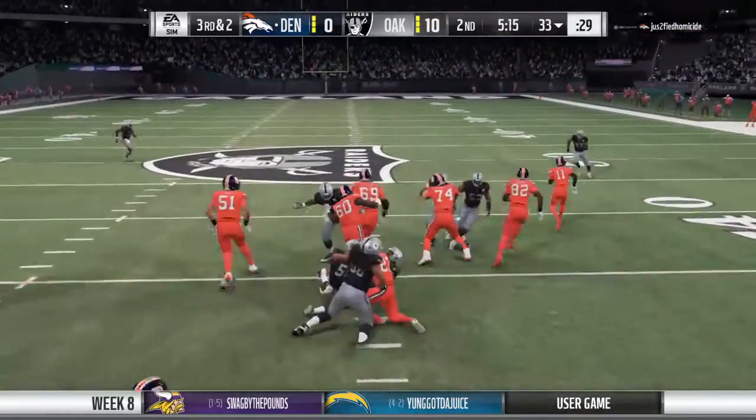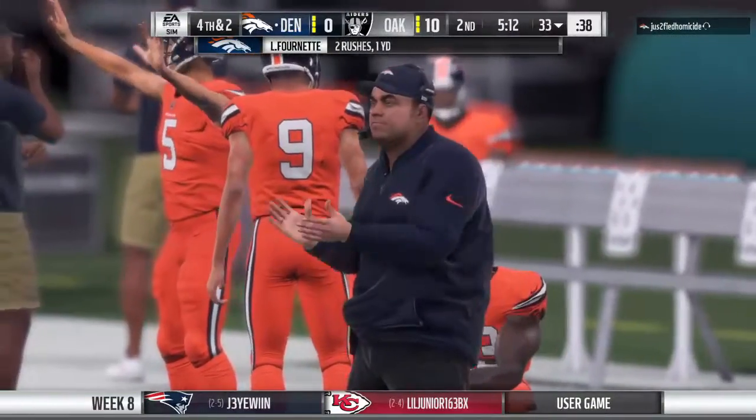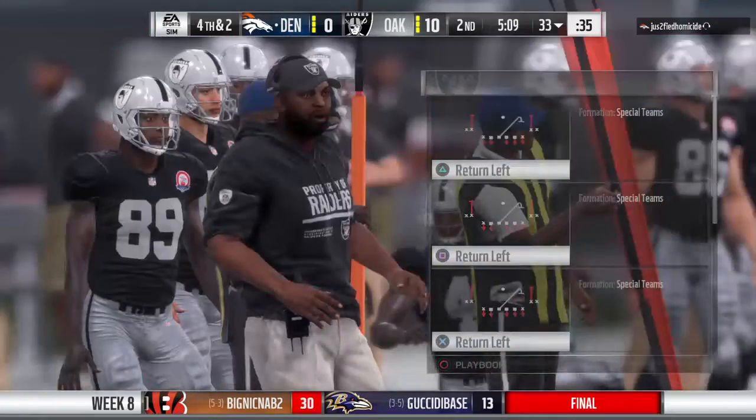They'll try and run for it with Fournette. And he'll get this up only to about the 33. Just a 1-yard gain on the play, and that'll mean a call to the punt team as it's fourth down.